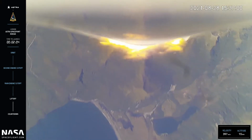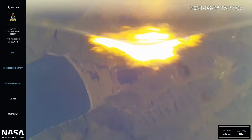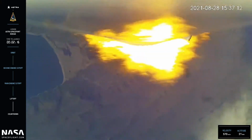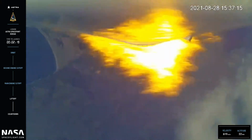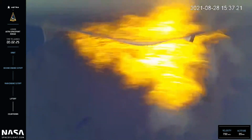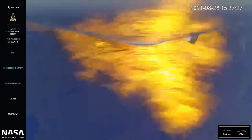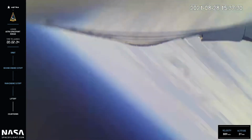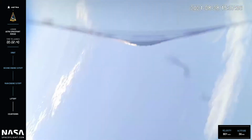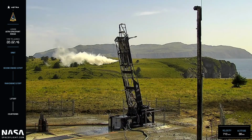And at this point, we should have also passed max Q, which is the period of maximum aerodynamic pressure on the vehicle. This is a significant milestone and the most physical stress the vehicle will experience during launch. Our next milestone is MECO, or main engine cutoff, which is about 30 seconds away. Vehicle is passing through max Q. Terminate sense. Terminate received.